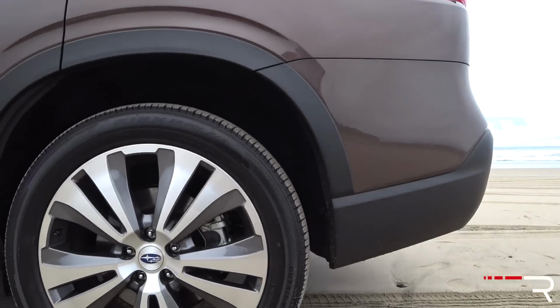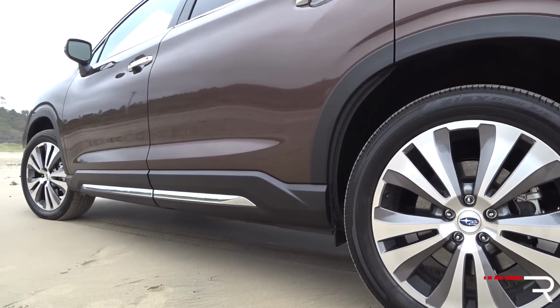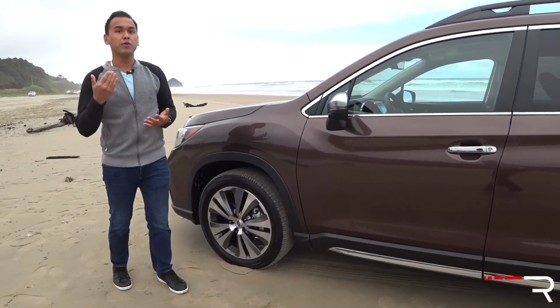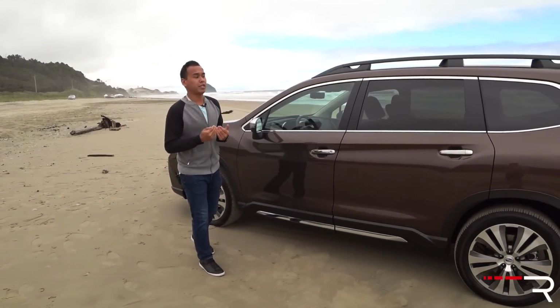Now, this particular one is a touring trim. It comes with these 20-inch wheels that are standard. These wheels are optional on the premium, standard on the limited as well, wrapped in 245 series tires. Now, one of the big problems of the Tribeca was the fact that it was too small. Subaru has addressed that issue with this all-new Ascent.